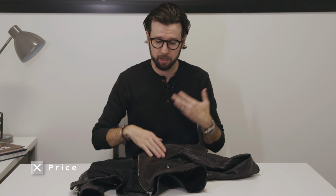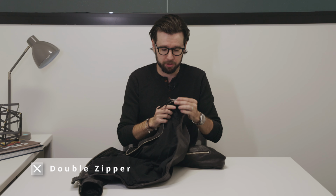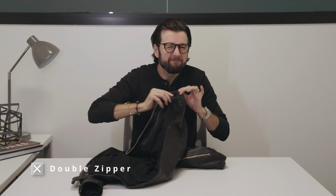It's not necessary considering this is a fashion jacket. Like, you're not sitting on a motorcycle and you need that extra flair and fit, so there's no reason I can ever see why I need to zip the jacket up, so I just hate it. It gets stuck. They're annoying. Double zippers like this on jackets suck, and people should stop using them.